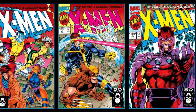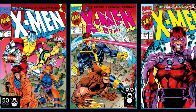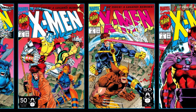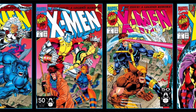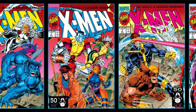Number 7 on the list is a personal favorite of mine. It is X-Men issue number 1 from 1991. This is a fantastic book that I remember reading back in the day in real time. I literally was going to the comic shop to pick this book up and thoroughly enjoy reading it. The artwork, the story, all of that stuff just screams the 90s, and it screams my childhood, and it may also resonate with a lot of other folks out there as well.